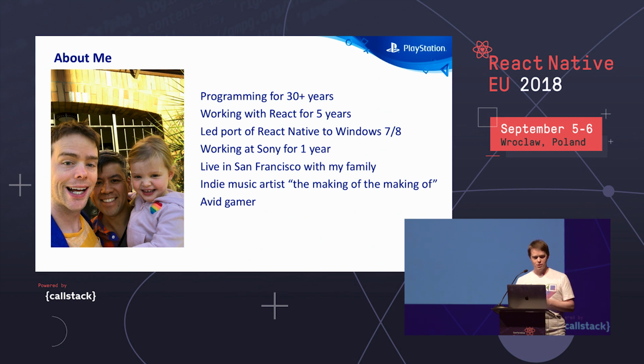So I live in San Francisco with my family, and you can see the picture here. That's me and my husband. We've been together for 18 years this last June, and that's our daughter. She's 3. She just started preschool a few weeks ago, which is very exciting. Some people don't know me from React Native. They know me from my indie music that I do, The Making Of, which is the worst SEO band name I could have possibly chosen.